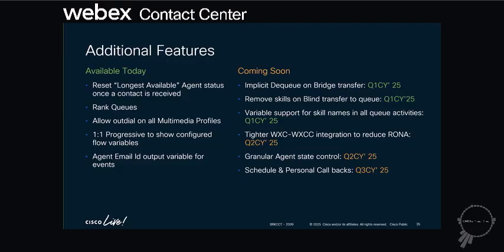So then you send them off to a third-party IVR. So you use bridge transfer and flow. But then let's say you want to also send that contact to a third-party agent. So we want to dequeue that as a part of this. That's an enhancement that we are delivering for a customer.